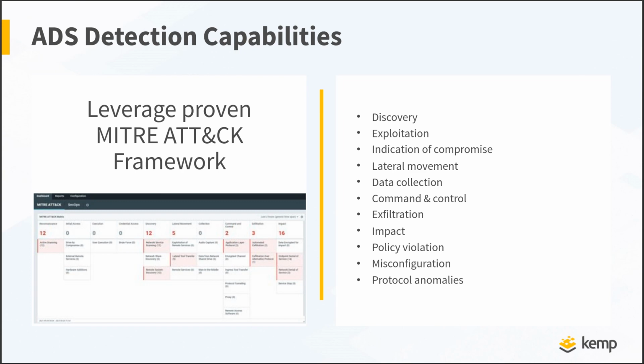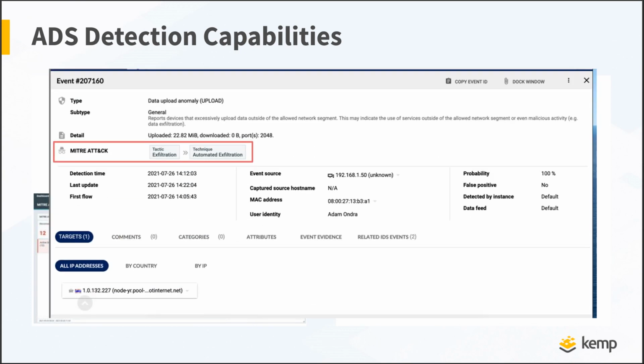So Flowmon ADS is capable of showing detected security events and how they correlate with the MITRE ATT&CK Framework on a unified dashboard. So, for example, if you have an active scanning attack that is an anomaly detected by Flowmon ADS, it will show you, if you look into the captured event detail, what kind of MITRE ATT&CK tactic and techniques it is related to. And you can actually click through it and be redirected directly to the website and read more on this specific attack that is captured.